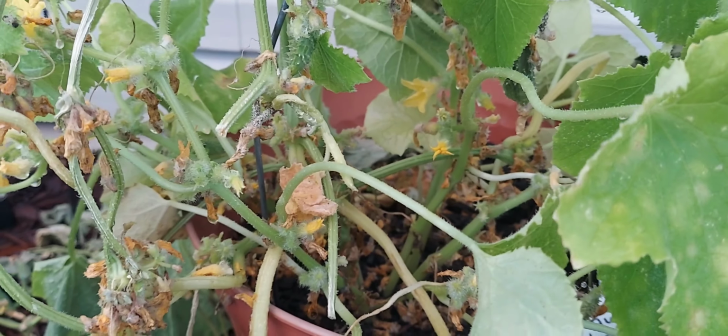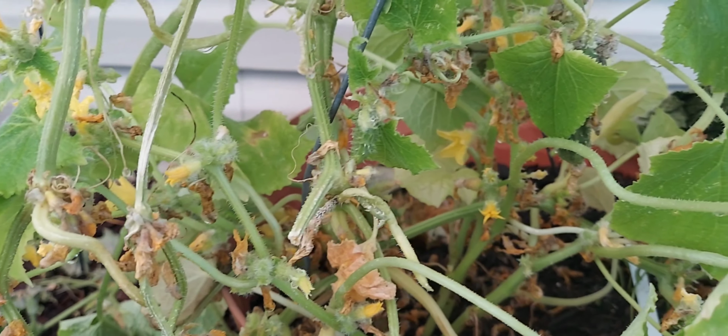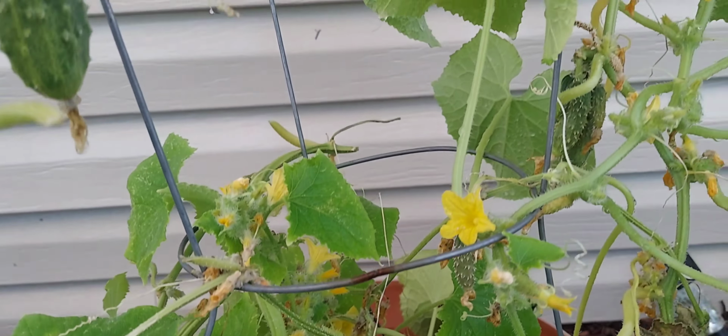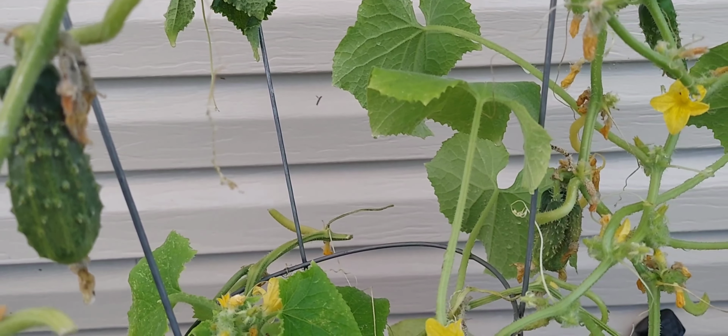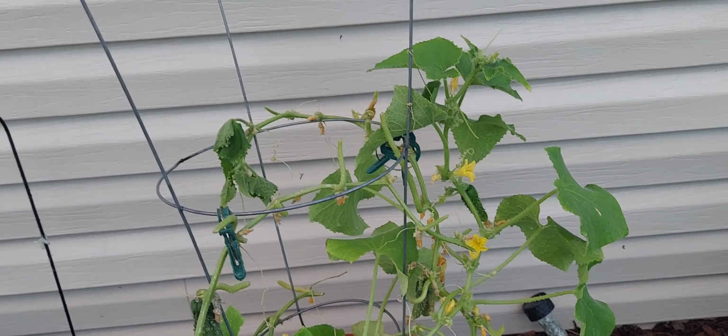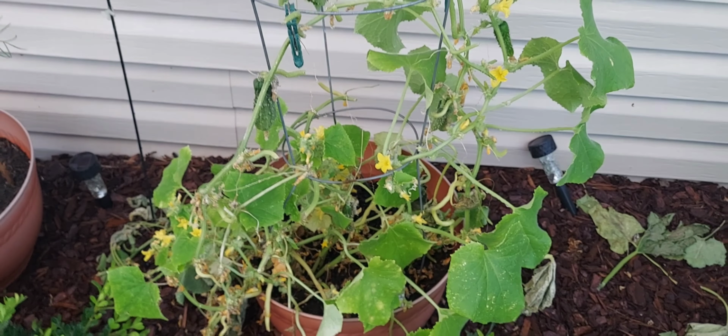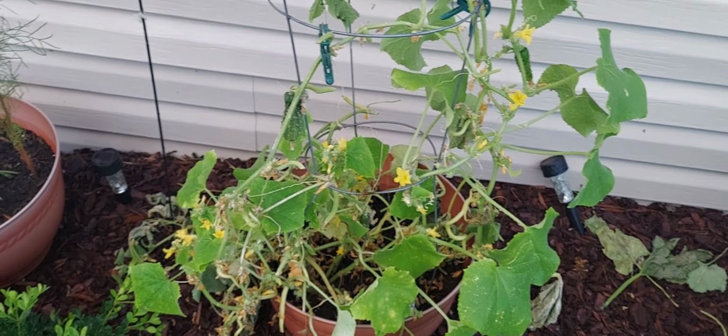So as soon as it cools down, or tomorrow when I get off work, I'm going to come out here and pick off all the rest of these dead leaves so that my plant can flourish again. Because when your flowers start to die like this, especially due to the heat, you have to get rid of the dead stuff so that the plant doesn't focus on what's dying and it focuses on what's surviving. And that helps the plant continue to grow.